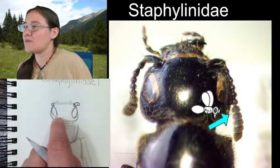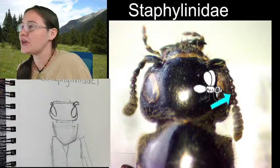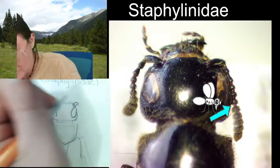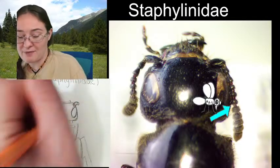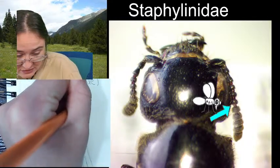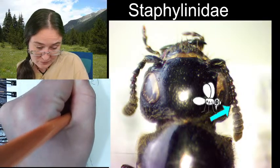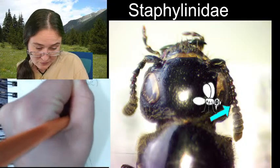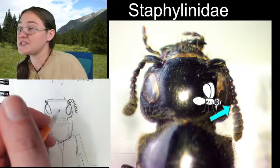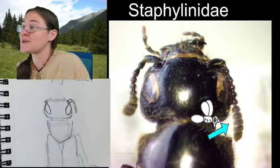All right, so let's see. 1, 2, 3, 4, 5. I'm looking at these segments: 5 segments before we get into this different texture in the club. And those are the segments that reach all the way back about to the eye. So that's what I'm going to be trying to aim for, 5 segments. All right, so I have 5 segments there, and then I believe it's 1, 2, 3, 4, yeah, 5. So it's 5 segments on this club here.